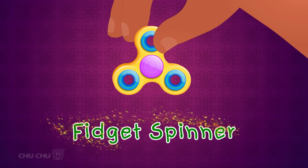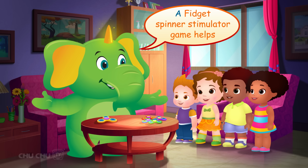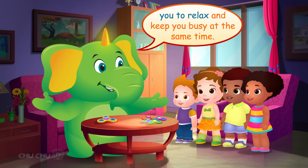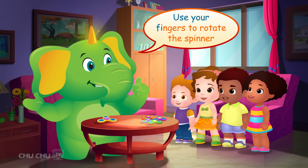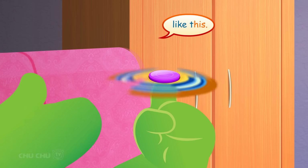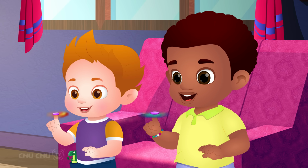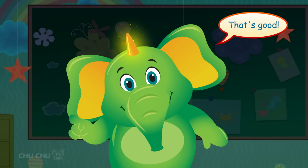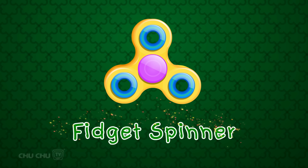Wow! A fidget spinner! Yay! A fidget spinner stimulator game helps you to relax and keep you busy at the same time. Use your fingers to rotate the spinner like this. That's good! Let's say it again, shall we? Fidget spinner!